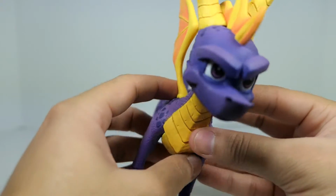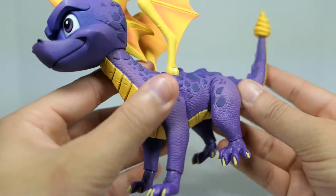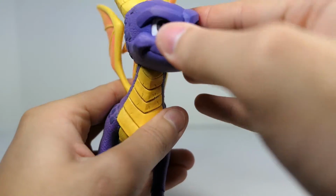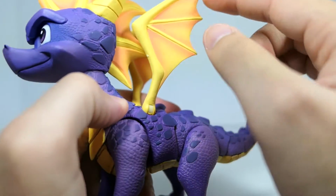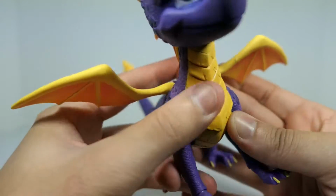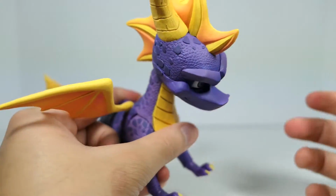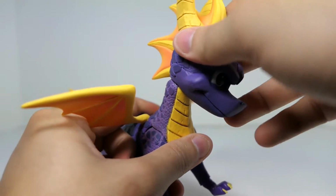So let's go through the articulation of Spyro. He's a little bit of a different style of character. He's not your normal standing character. So he does have articulation here on the head that can move left and right. His little, whatever this is on the top of his head, does hit the wings. But luckily, the wings are articulated. So you can move the wings out of the way and then move his head left and right as you wish. And you can look down quite a bit. And you can look up, not much, but you can look down quite a bit, which is nice.